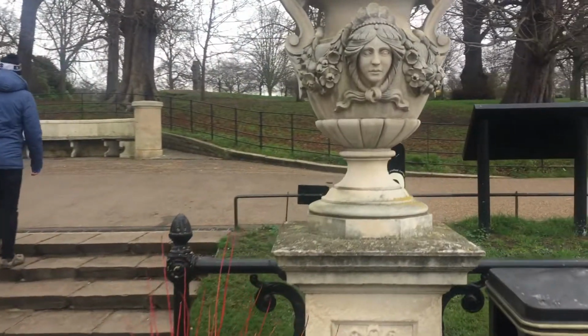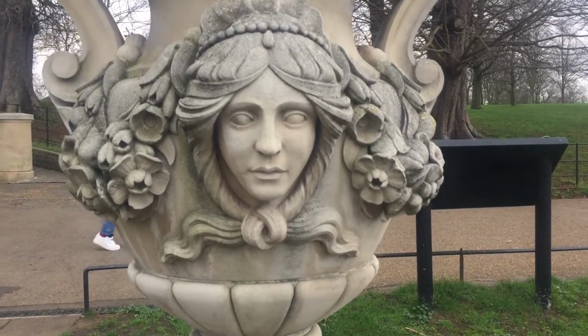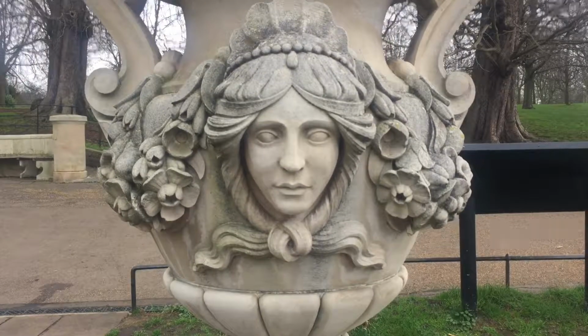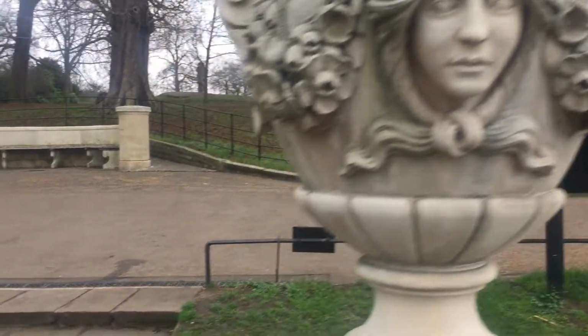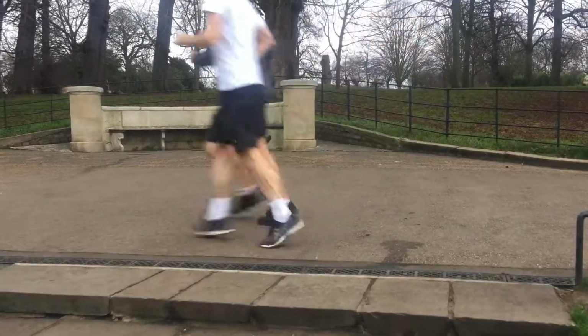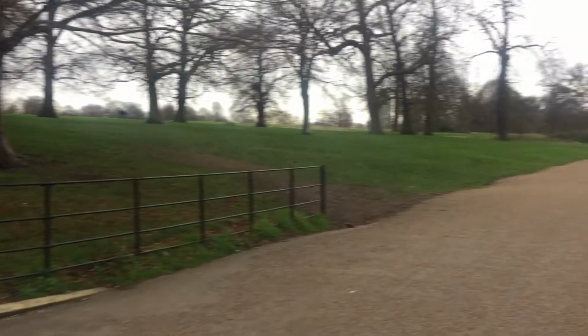Now you'll see these, they line the perimeter of the garden, but this one in particular is the best one. It's clear definition of everything on it. I'm guessing the original one was broken and this is a newer one. All of the rest of them are weather worn and you can barely make out the face. That's a really clear example of those.